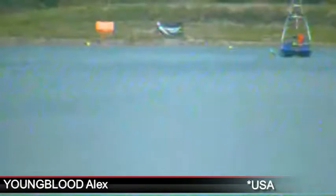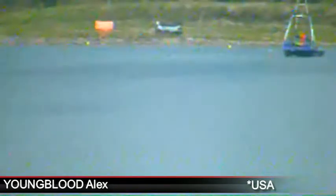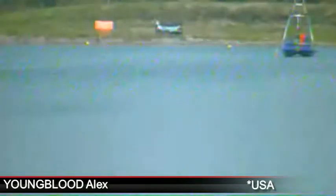We got a distance of 9.2 on Sarah Litton's second jump, so I think she might have drug a heel there. One final jump for Alex Youngblood and one final jump for Sarah Linton. We'll see if we see any additional raising on the ramp here to try to give them some pop and some extra distance.